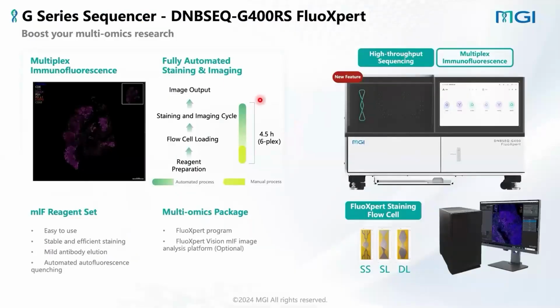So that's why we have designed the G400 system into a Fluo Expert. This instrument is nothing but the G400. The instrument is converted into automated staining and automated image taking of the multiplex immunofluorescence. Once the tissue section has been mounted, we are providing these flow cells, these chips. Once the tissue section is mounted on the chip, the chip can be loaded into the instrument, and the automated staining, automated image taking, and automated analysis, everything can be done by the instrument itself.